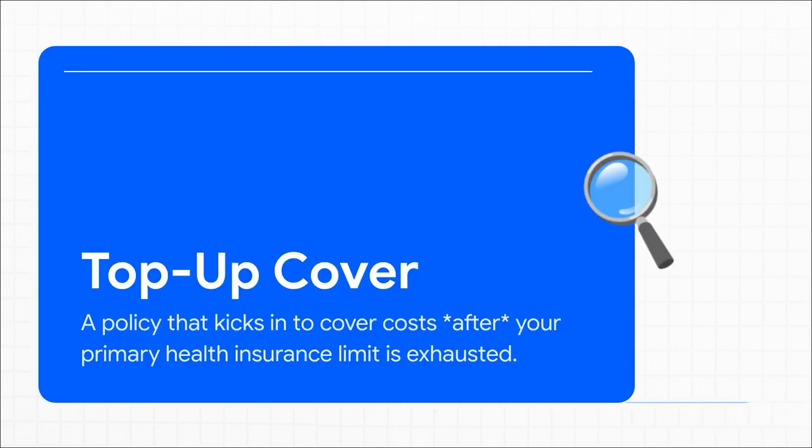Well, there's an answer for that. It's called a top-up cover. Just think of it as your ultimate safety net. It's a totally separate policy, and it has only one job. It wakes up and starts paying after your main health insurance policy has been completely used up.